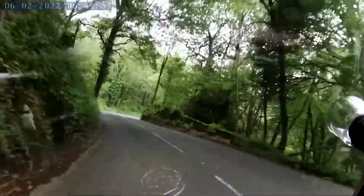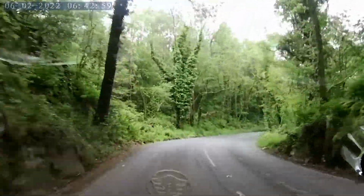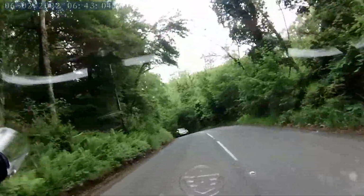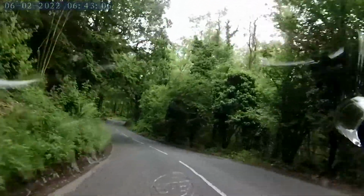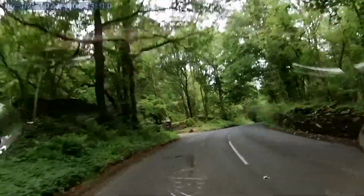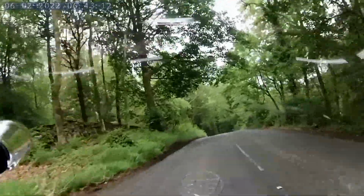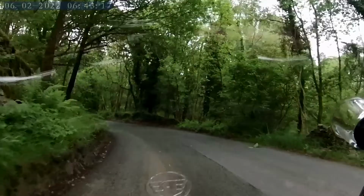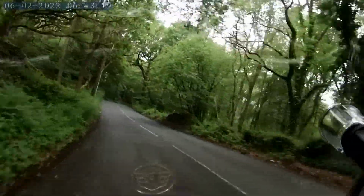You'll have noticed I have actually made a slight change to the camera position, brought it up very slightly. Unfortunately that means that the image quality is a bit degraded because it's vibrating slightly. So I think it's going to have to go back to its original position. It was a bit of a trial to see how it worked.